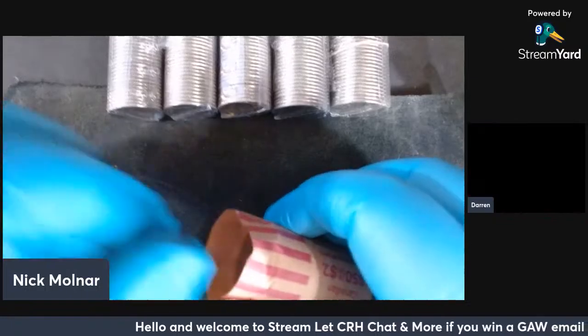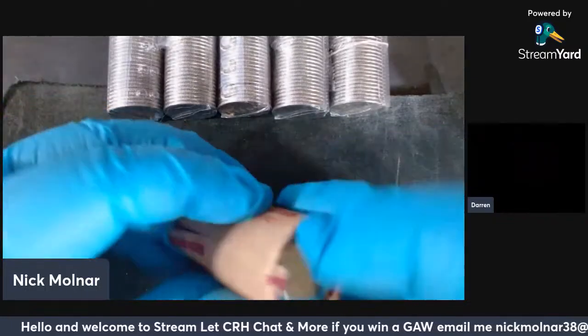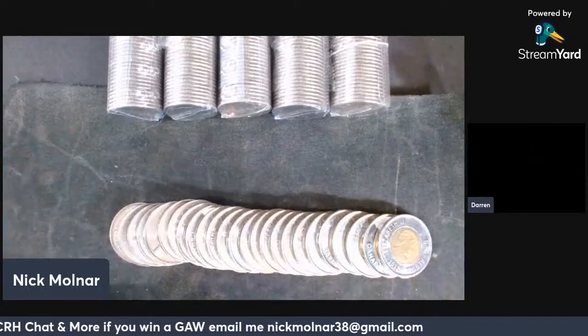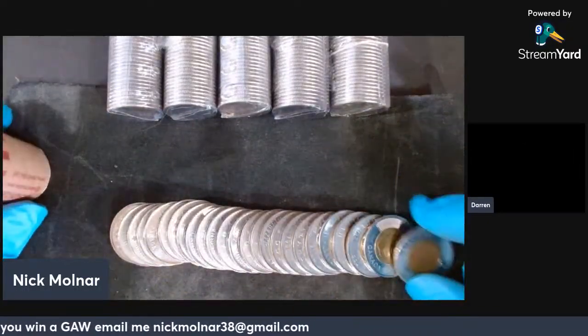Okay, so I got four cool coins out of this first roll, but it's two painted Rappels and two Shannons. So we'll go on to the next one. It's okay. But yeah. Alrighty.